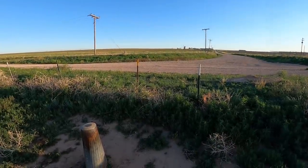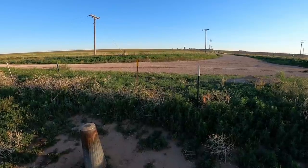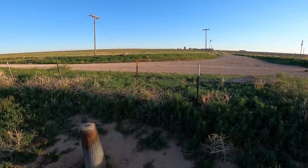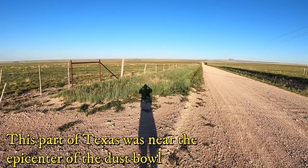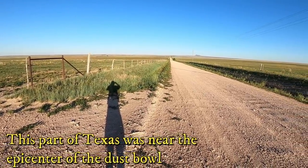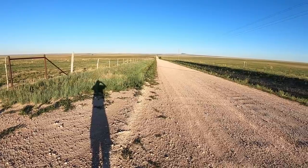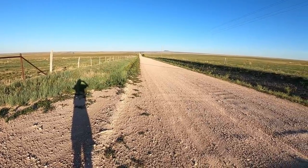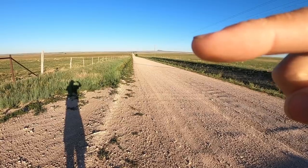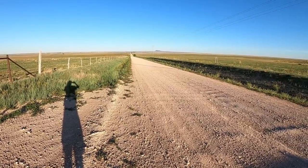And so this area was hit particularly hard by the Dust Bowl era of 1928 to 1940. And so today we're going to explore this part of Texas to see what it looks like decades later. You can see this really small mountain that lies on the New Mexico side. I do believe that is of volcanic origin.